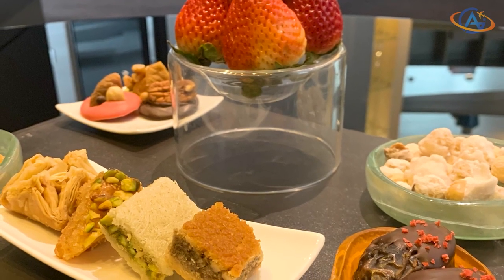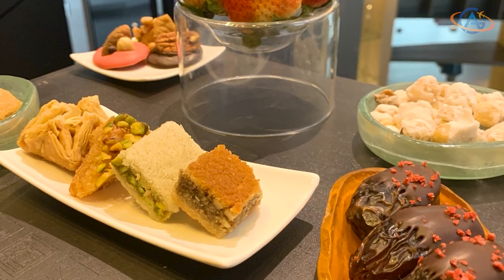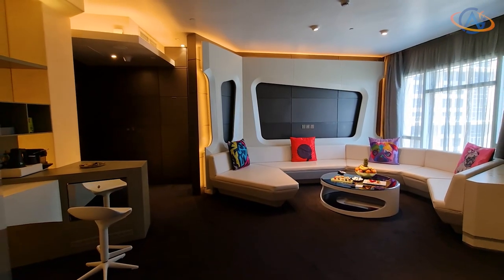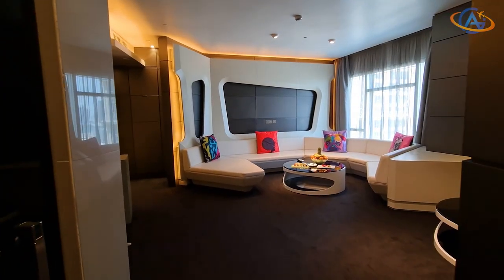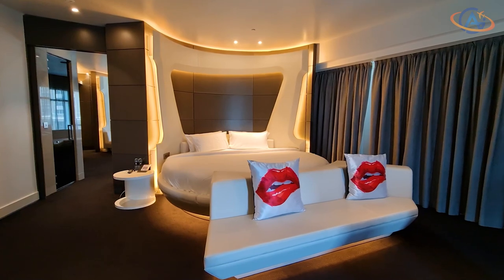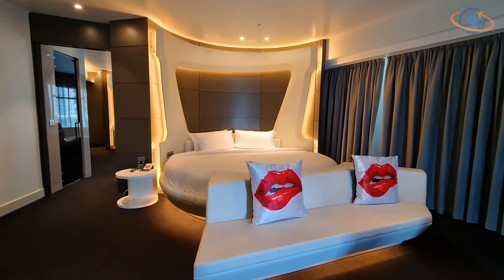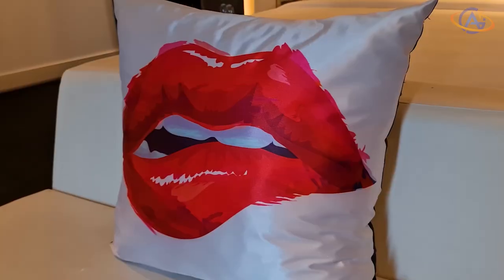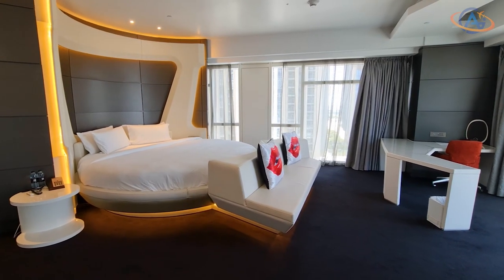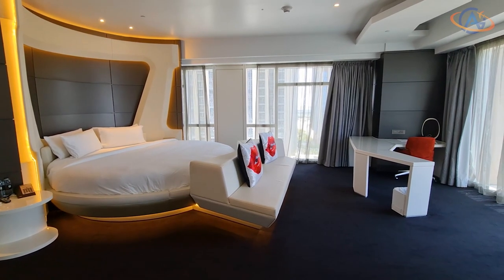This is an insane upgrade by 8 room categories into a 125 square meters or 1345 square feet suite. If you ask yourself why we love to come so often to Dubai, that's why. This second room offers an impressive signature round bed, a working area and a couch to relax.